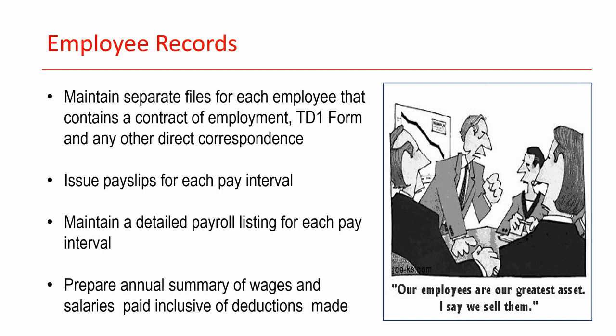It is crucial that if you have employees, whatever time in your business, you appreciate and understand what you now need to do. Employee records. You want to maintain a separate file for each employee that contains the contract of employment, the TD4, TD1 forms that they may submit to you, and any other correspondence that they may submit to you, or any correspondence exchanged between you and the employee should be kept on that file.